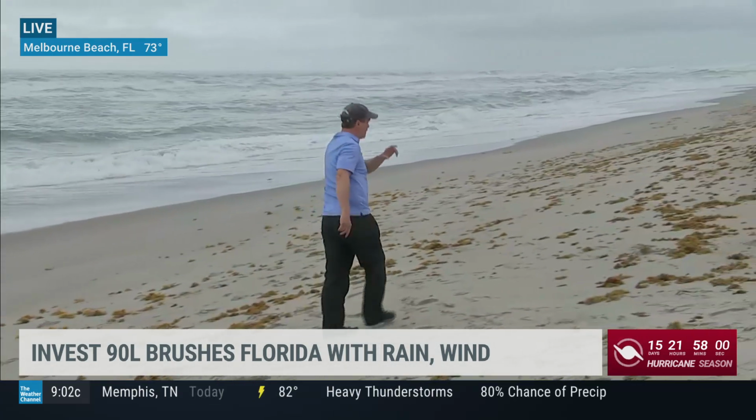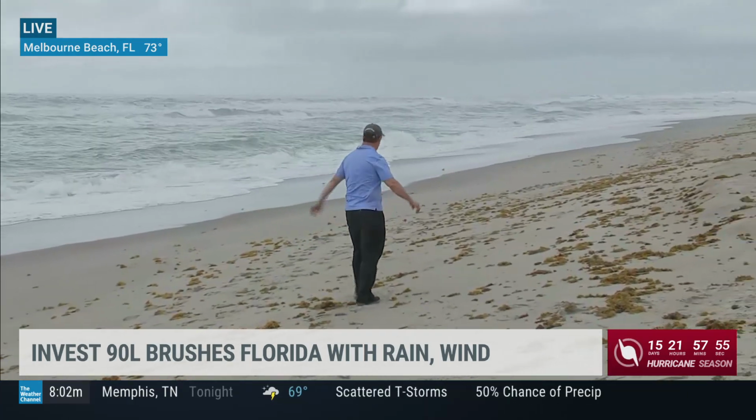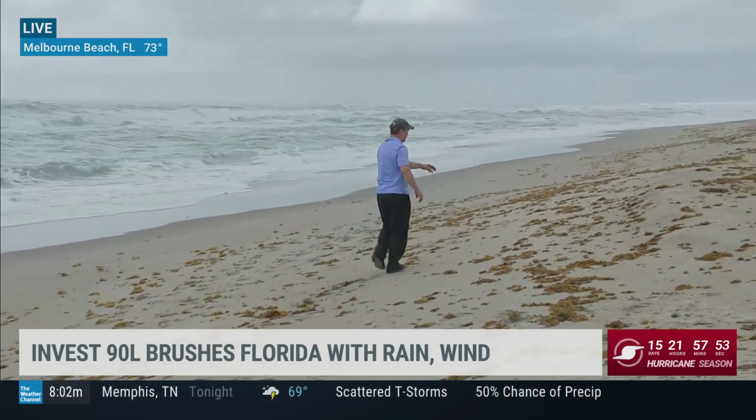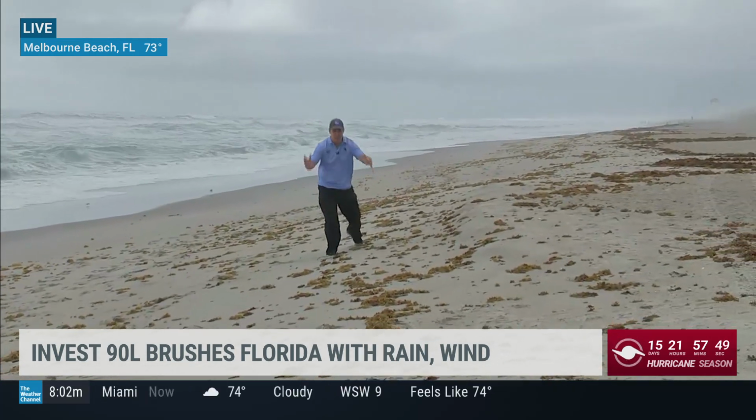You can look down the beach. We've also had some beach erosion. High tide is coming in the next hour or so, and then low tide is the worst time for rip currents. You can see there's been some sand eaten away, not big cuts on the beach.